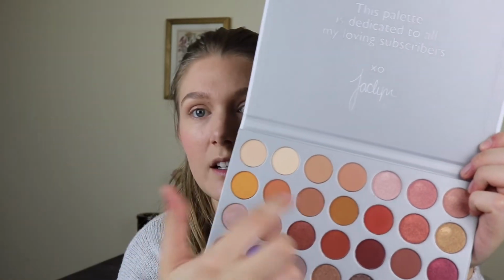I'm going to be kind of muffling around with a few of those light matte shades for transition color and kind of just see where it goes.